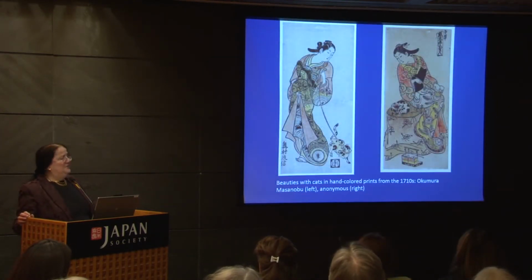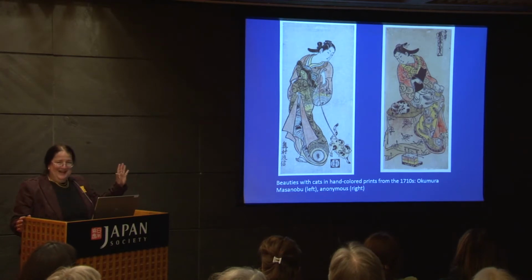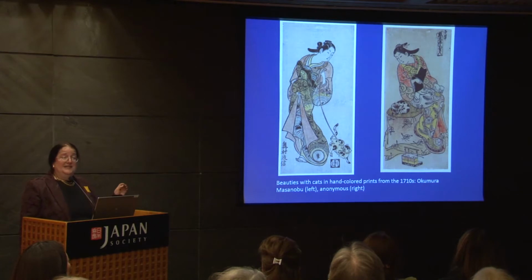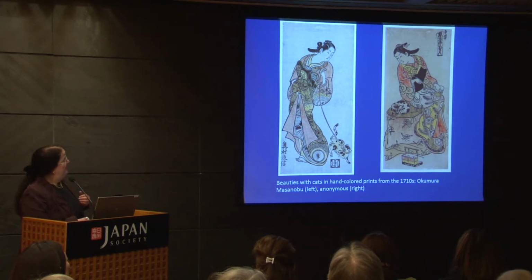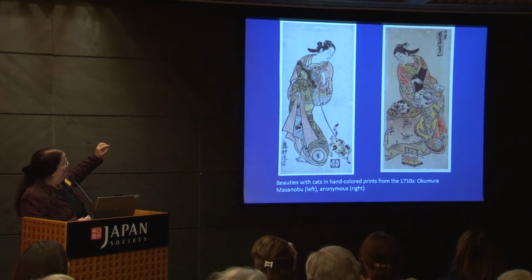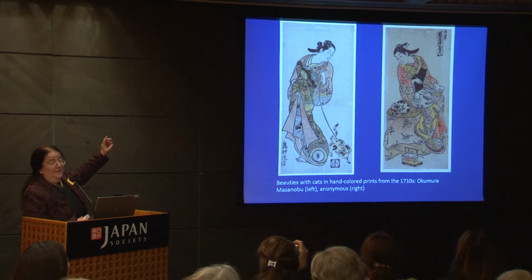But beautiful, elegant, sexy cats as fashion accessories for beautiful women turn up quite often. Lots of examples in the show. Just to show you some early ones from the 1710s, these are hand-colored prints of lovely ladies with cats. The one on the left is by Okumura Masanobu, and the cat is on a leash.